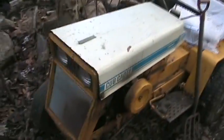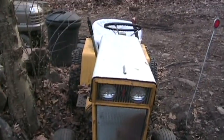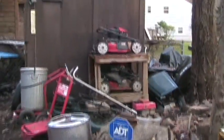The problem with it was there was some crap, almost looked like hay or something, shoved in the fuel line, so it wasn't getting gas. So anyway, we got ourselves one of the few vintage worth-owning tractors that we have here in the yard. As you can see, the metal pile is completely gone.